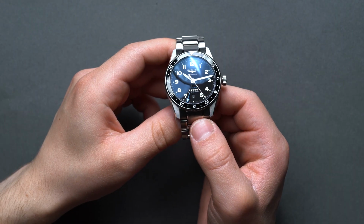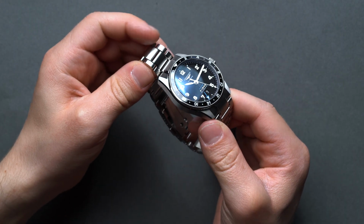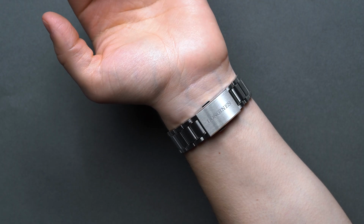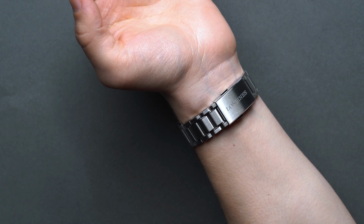So let's get right into it. Can the new Spirit Zulu Time live up to its heritage? Let's find out. We'll forgive you just this once if you haven't heard about Longines, because we know that you'll be hooked right after we talk about the Spirit Zulu Time.